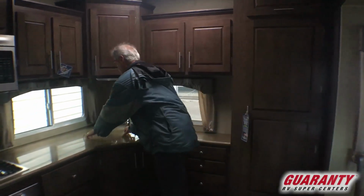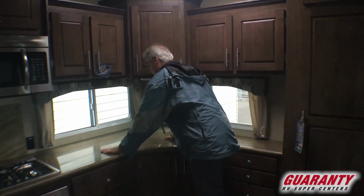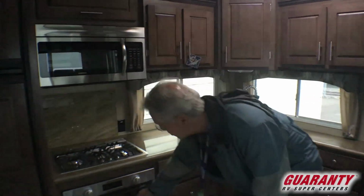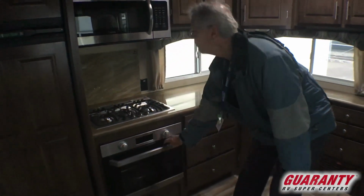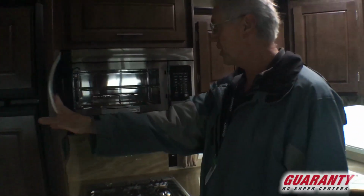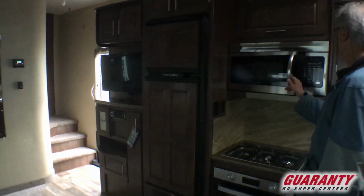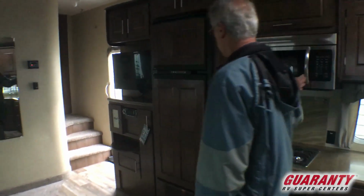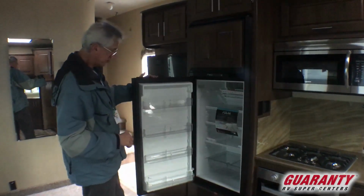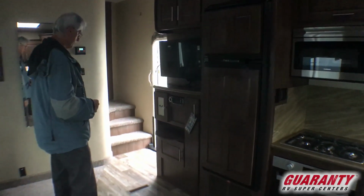Here you've got a double sink. Nice composite counters. You've got a 3-burner gas stove, oven. Got a Furrion microwave. This is a convection microwave. People really like these. Lots of storage. They match the refrigerator with the cabinetry and the freezer as well.